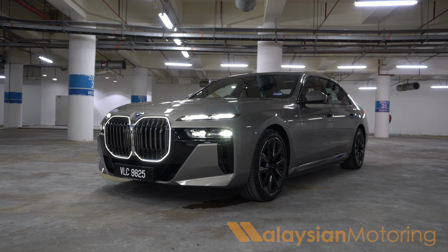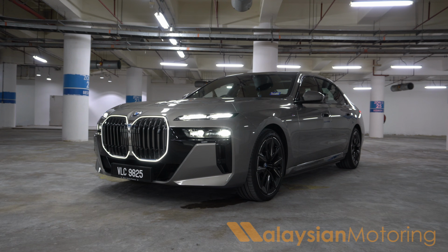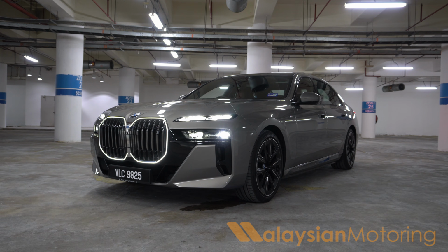And I honestly believe that the only trouble that BMW is going to have with this is trying to do it better for the next generation. But we'll deal with that problem when it comes. And in any case, it's been our review of the 2023 BMW i7 xDrive 60 M Sport.